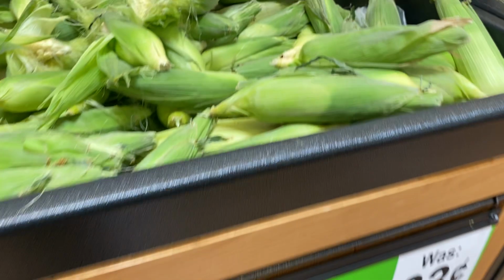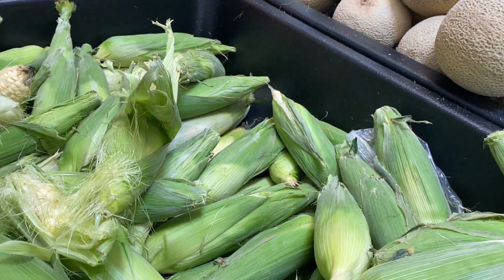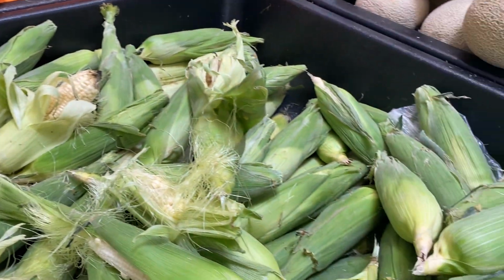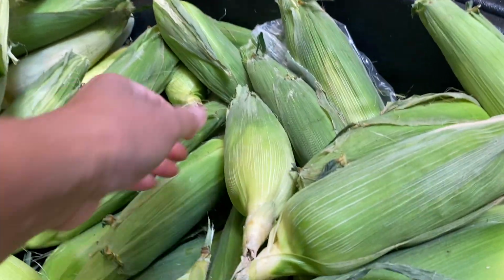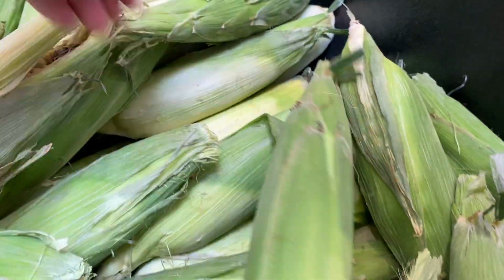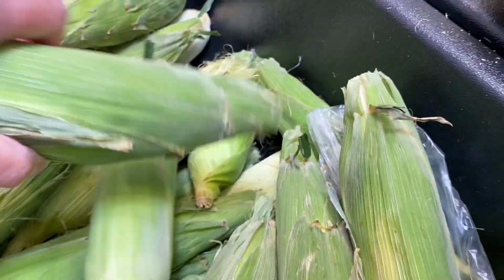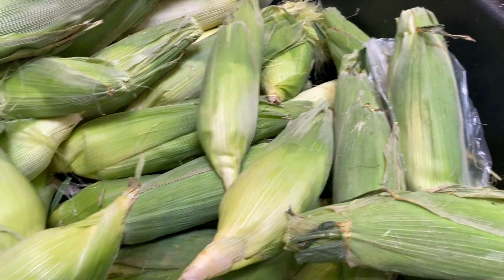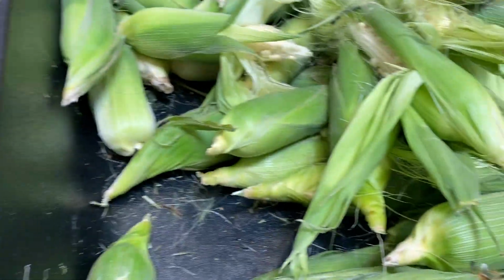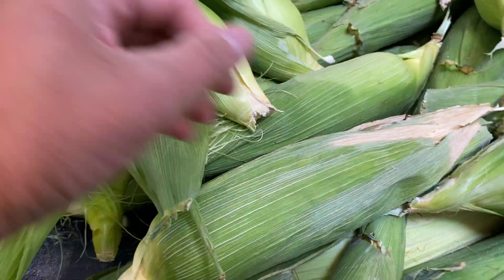$4 for $1. For $1, corn. Yeah. Get the big fat one. For $1.